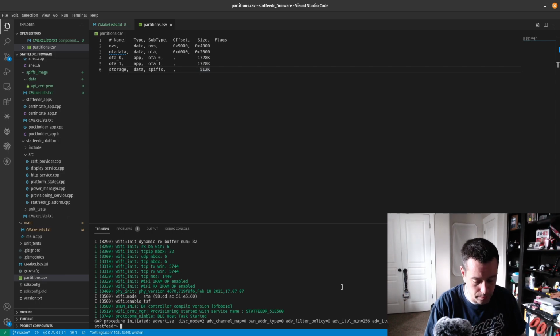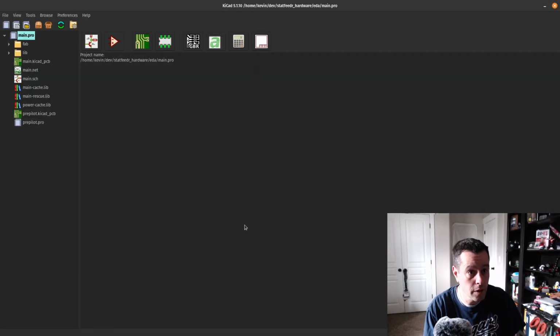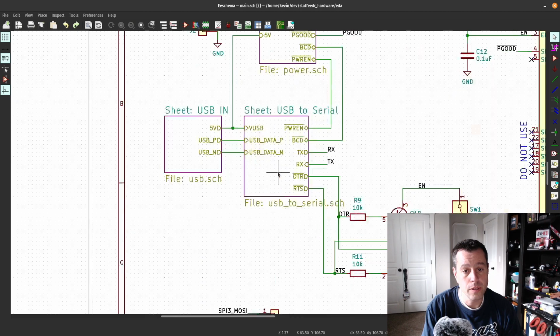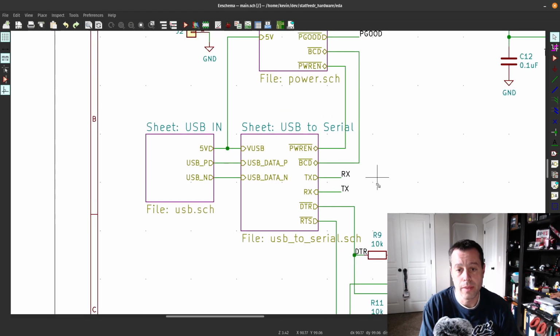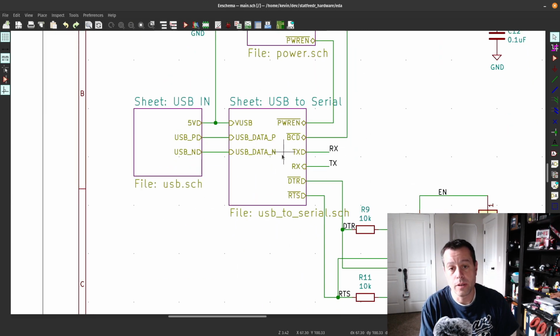And just for the sake of completeness and helping everybody learn, let's actually show it. Okay. You guys have all seen this before. This is our schematic. If we come into the USB to serial, well, we don't actually even need to come into it. Let's look at it from here and then we'll go into it. So some of the things that are coming out of our USB to serial block in our schematic is this BCD and power enable. We also have the TX and RX, obviously. But the power enable and BCD come out of the power block and feed into the USB to serial. And that has to do with the behavior of the chip.